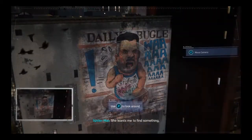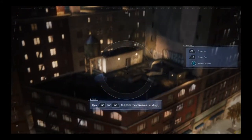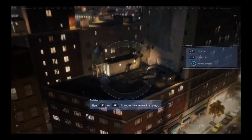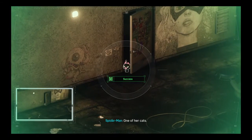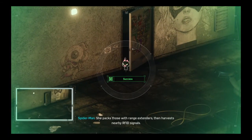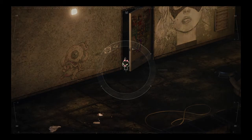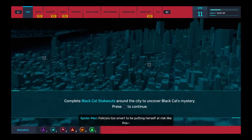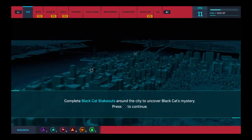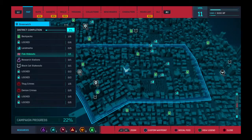Look at that, I have to take a picture of that. Find something. I need to look harder. Uh-huh. There. One of her cats. She packs those with range extenders, then harvests nearby RFID signals. I'll let Yuri know to pick it up. Felicia's too smart to be putting herself at risk like this. She must be desperate for some reason. Better keep an eye out. Okay, now we got cats to find.